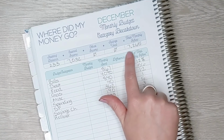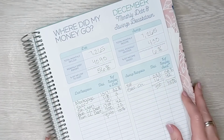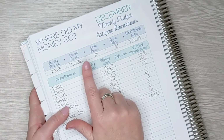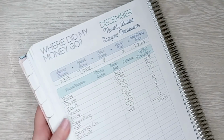So our total monthly inflow is $7,265. It's so crazy. David brings home like $1,892, and I usually add another about $1,250 to that. So that's why this is just so crazy to me.